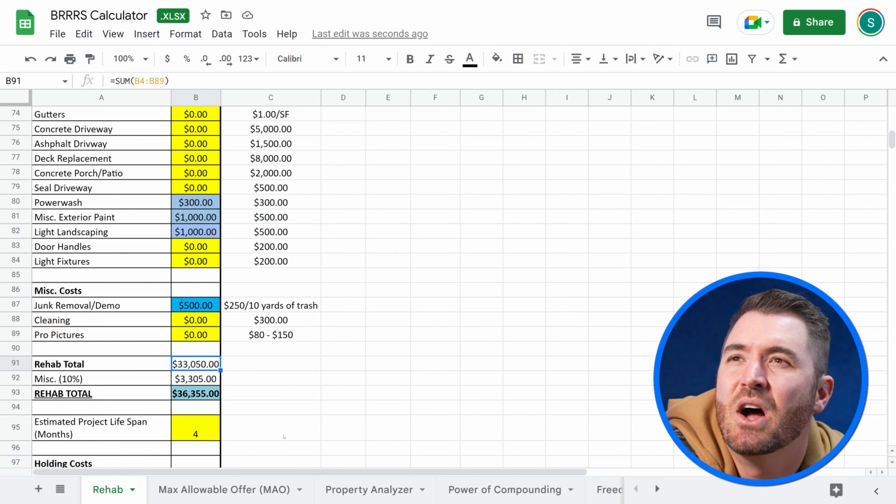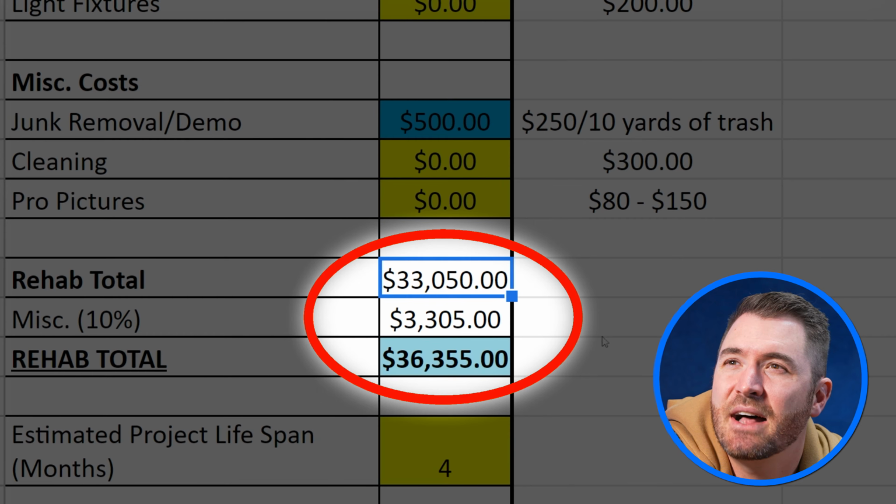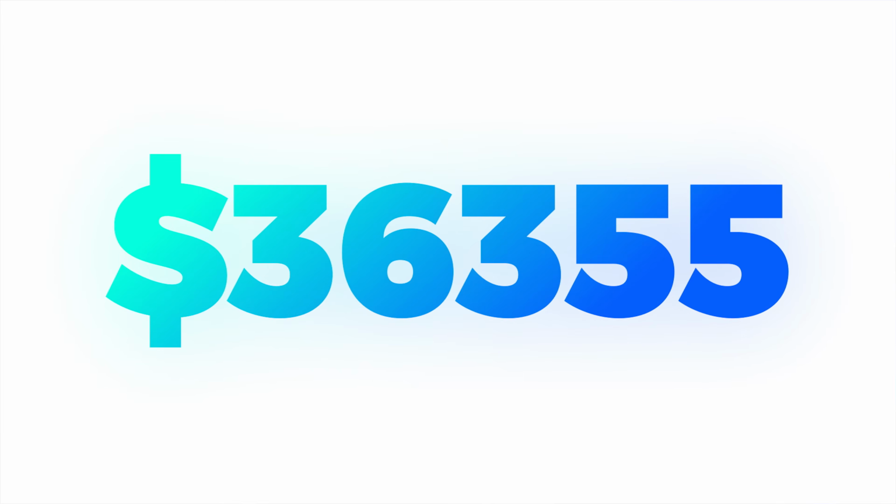I'm sure there's a little bit here or there, but I wanted to keep this as simple as possible for you. So you can see our rehab total is just a little over $33,000. We like to add a 10% buffer in there because things never quite go to plan. So we have a rehab total on this property of $36,355.